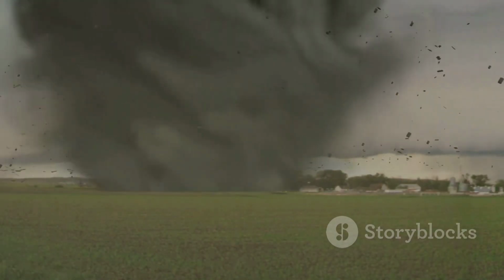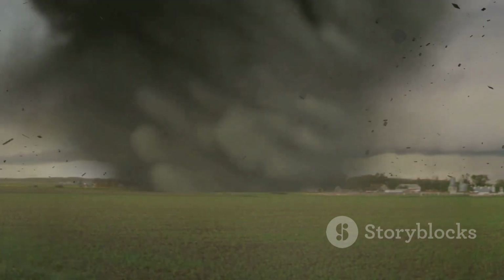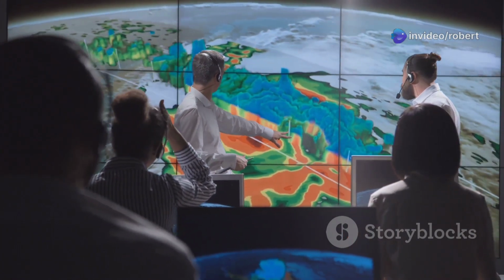Tornadoes also carry debris, things like dirt, rocks, and broken pieces of buildings, which fly through the air like dangerous projectiles. Understanding this science helps us respect the power of a tornado and take it very, very seriously.